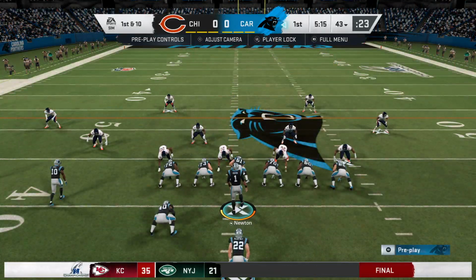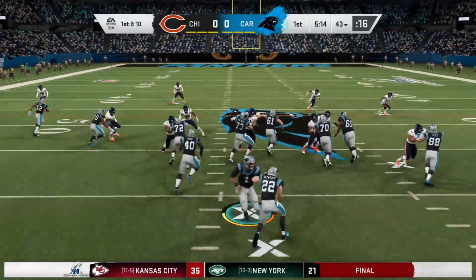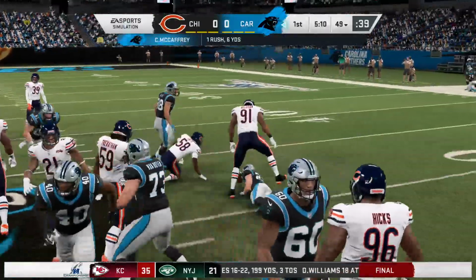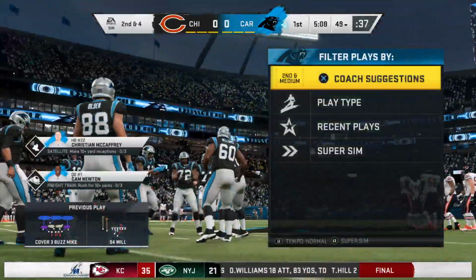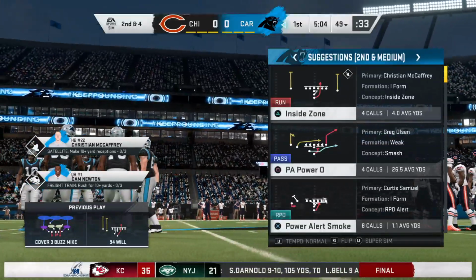59, Mike to 59. I got you, son. I got you, son. First carry of the game for Christian McCaffrey. It's a 6-yard gain on the ground, and that'll make it 2nd and 4. A quick burst there, and he nicely bit off a pretty decent gain.